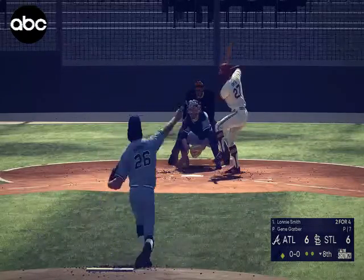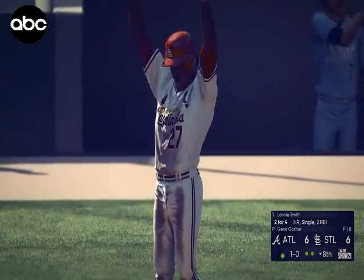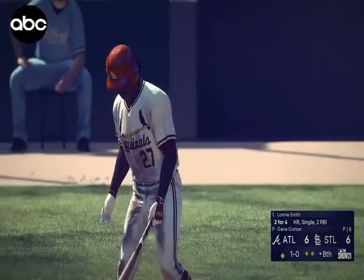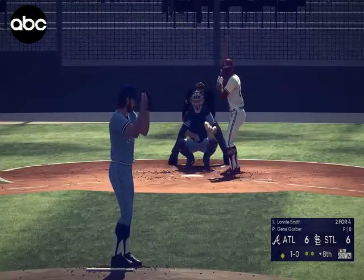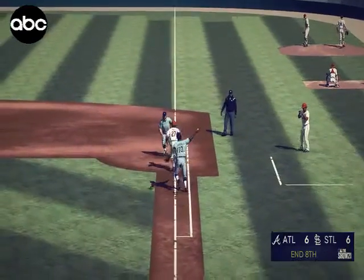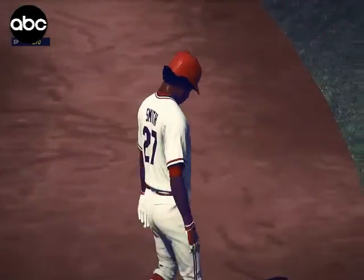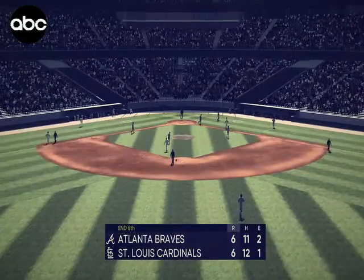In now, Lonnie Smith, as he'll take a look at a curveball that misses wide for ball 1. It's been a 2-for-4 effort for him so far in the ballgame. The set and the 1-0. Hit down the line at first. Oh, and he can't pick it up cleanly. And he'll just make the tag himself, and the inning is over. 1 left for the Cardinals. Score remains tied 6 apiece.